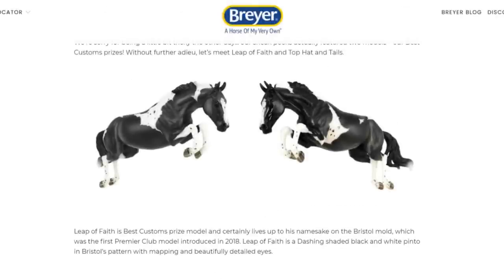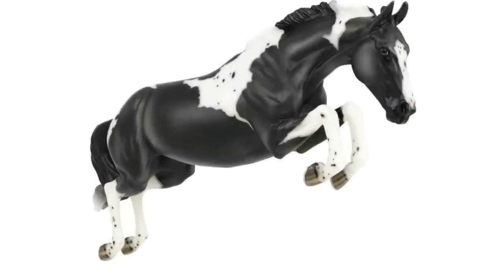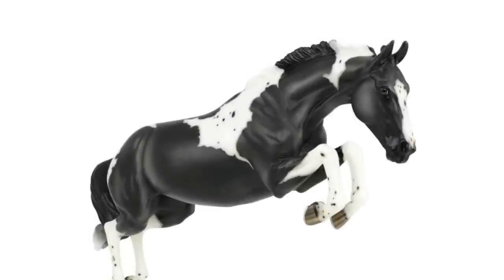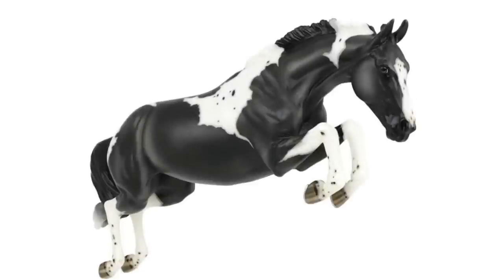So, yes, he is lovely. And he's got pinking again under his markings, like on the real Bristol. So, just a lovely model. He's another one where I'm like, oh man, that would be a nice model to have, but I know I'll never get him. But, you know, it's fine. That's how it be.